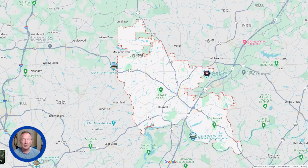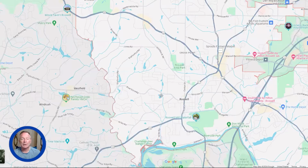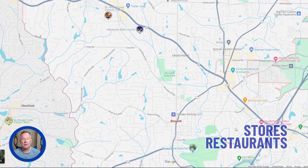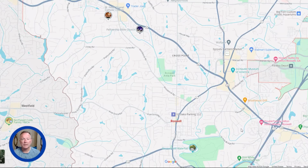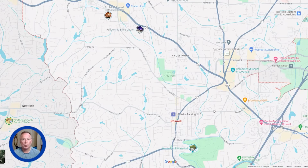A lot of people like living in Roswell because of the downtown area. I'm gonna pull up where the downtown area is. Downtown is right here on Canton Street. You have a lot of restaurants, a lot of stores, arts, and the theater here. You have a lot of different parks, a lot of outdoor space. So it really brings a great quality of life that people are looking for.